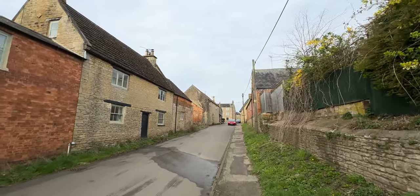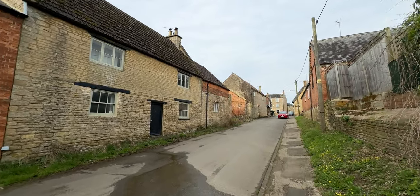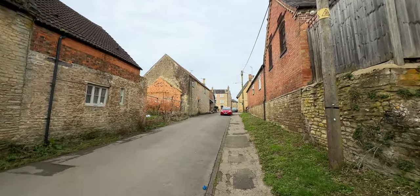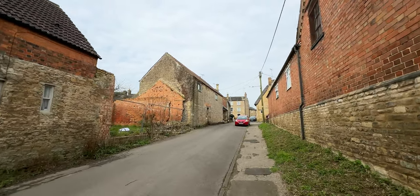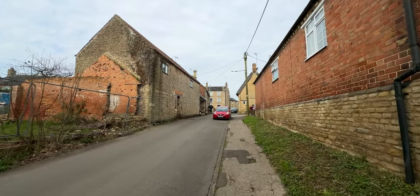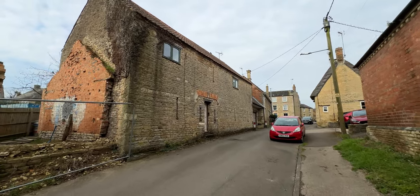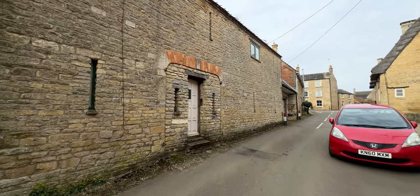Every house in this village is either grade 2 listed or should be grade 2 listed. This is in the should be category, but there's age everywhere. Looks like a converted barn up ahead. Fantastic doorway in the middle. That would have been a barn door, one assumes. Vertical ventilation slits.